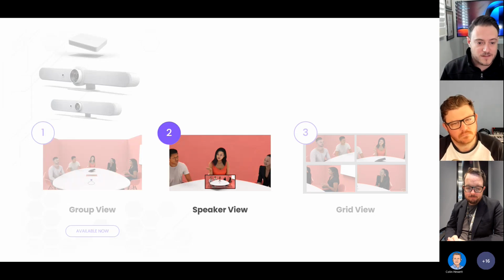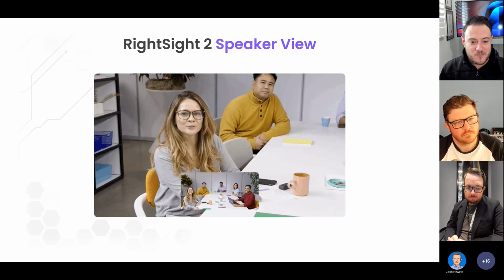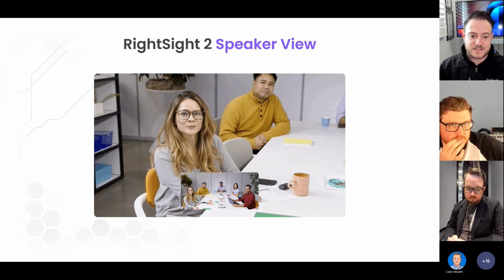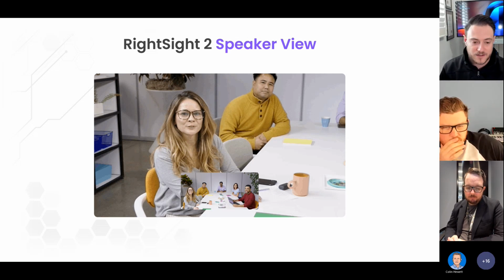Next is our speaker view. As the name suggests, it is a view of the active speaker. We achieve this by using the 2 cameras in our Rallybar and Rallybar Mini, and we do active voice tracking and triangulation, which means we've got this nice PiP that you can see here. The main lens will shift to the active person speaking, and then it'll dynamically reframe out if there are multiple people talking. But we also get this nice little picture-in-picture view from that second camera, or AI viewfinder, which gives us a nice little in-room shot of what's going on.